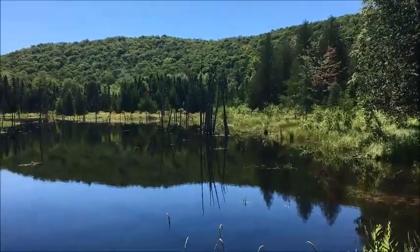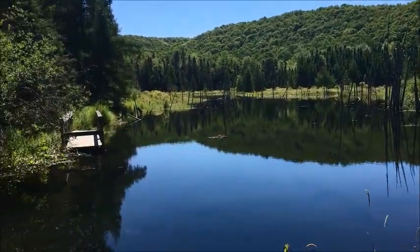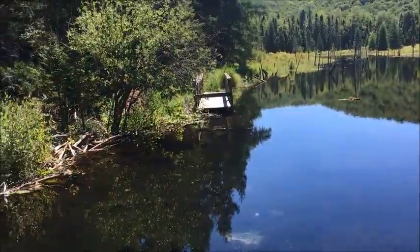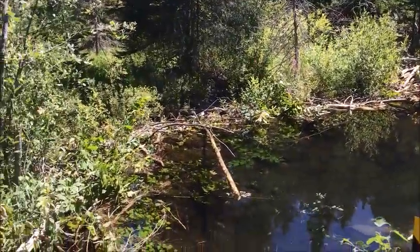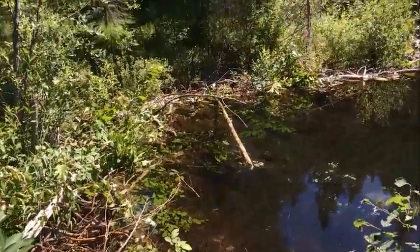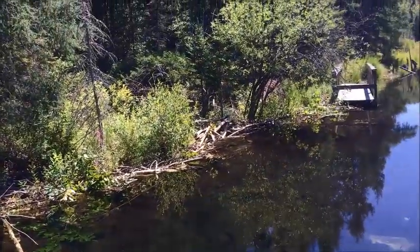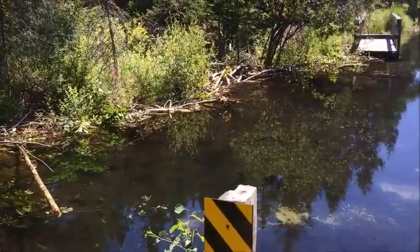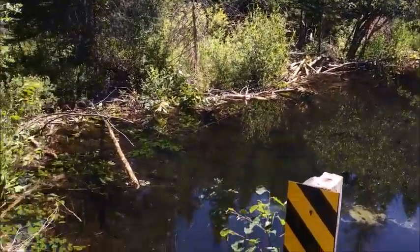So this is part of the Jordan River, and there was a bridge here but it's gone now, and right here there's a big old beaver dam, and it looks pretty active. There's a lot of new branches on there, so it's pretty much certain that there's some beaver in here somewhere, probably down in here.